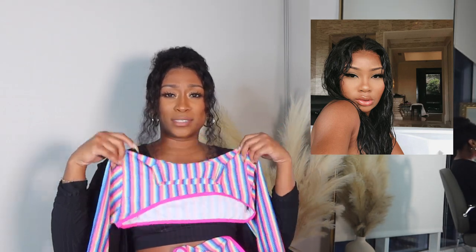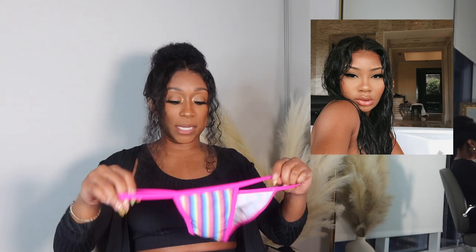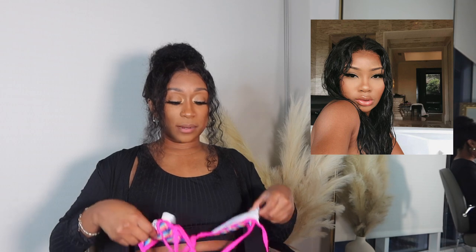She would really kill this with one of her cute, you know, 70s hairstyles or something like that. Or even a really cute high bun, like a Chinese high bun. That'd be really cute. So I'm gonna call this swimsuit Aaliyah J. Aaliyah J, girl, you got this.